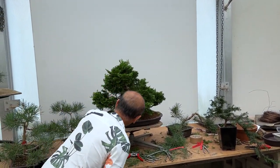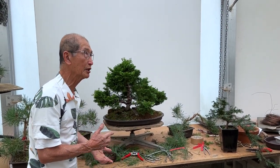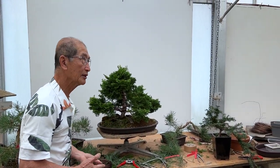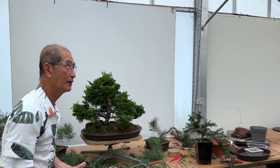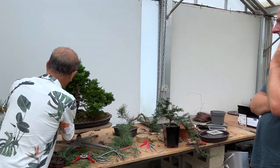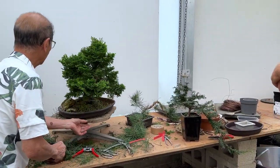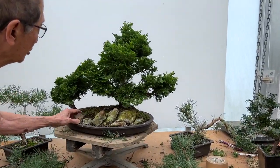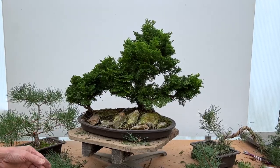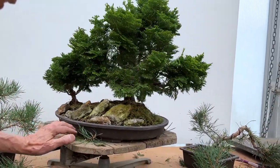I'm not sure these are grafted. They're probably one of our young plants. How big was it when you bought it? It was only slightly smaller than that. Okay, but you thinned it out. I always pinch it out. Look at it. Let me turn it around. It's absolutely gorgeous. Look at that. And then a small one at the side. Did you make a cutting from that, or is that a small tree?